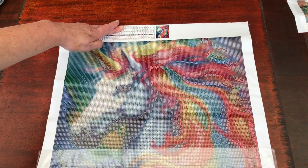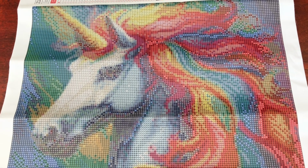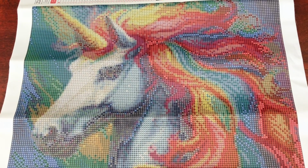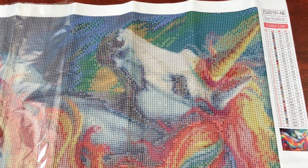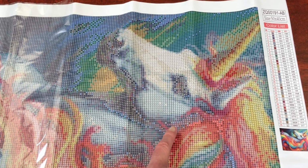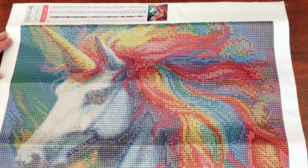Pull the protective layer back a bit and have a close-up view of the canvas. Okay, now even though the image is portrait, the symbols are landscape, so that's quite peculiar. So would you prefer to diamond paint landscape and have the symbols the right way round? If you look here, we've got the capital letters. Or would you diamond paint the portrait and have the symbols going to the right? Interesting one that, isn't it?